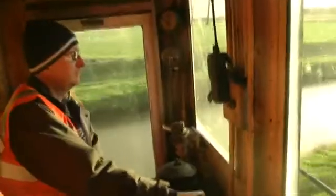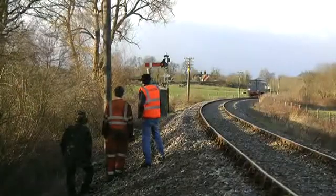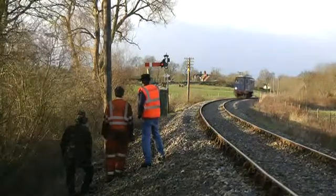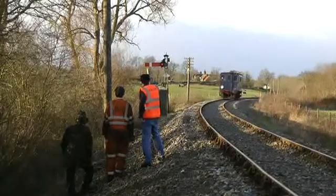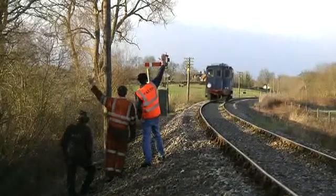As we round the curve, there are 3 people on the track. One of them isn't wearing his high visibility vest. The other is wearing a dirty high visibility vest, and the third is wearing a clean high vis vest that is done up at the front. Let's see how close you have to be before you can see them.